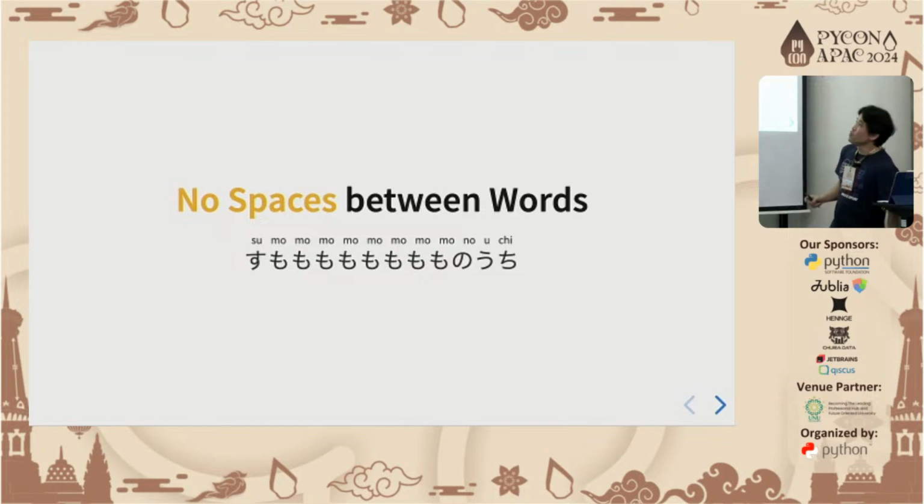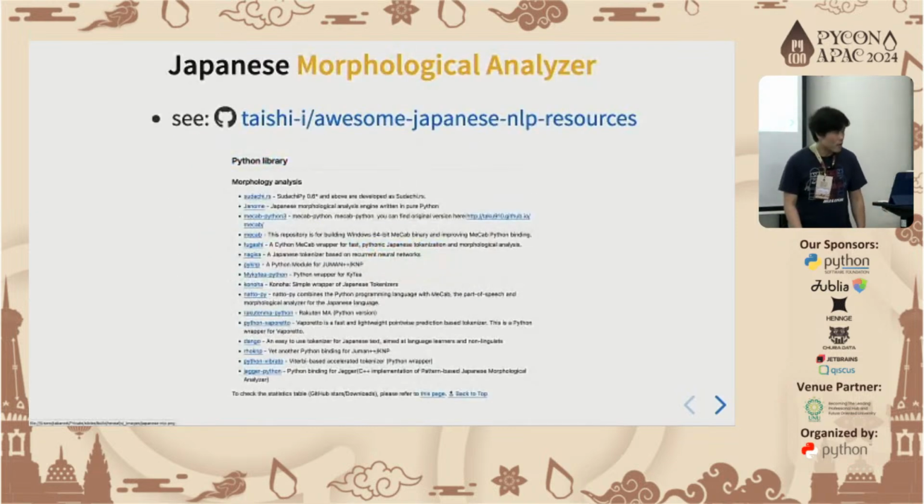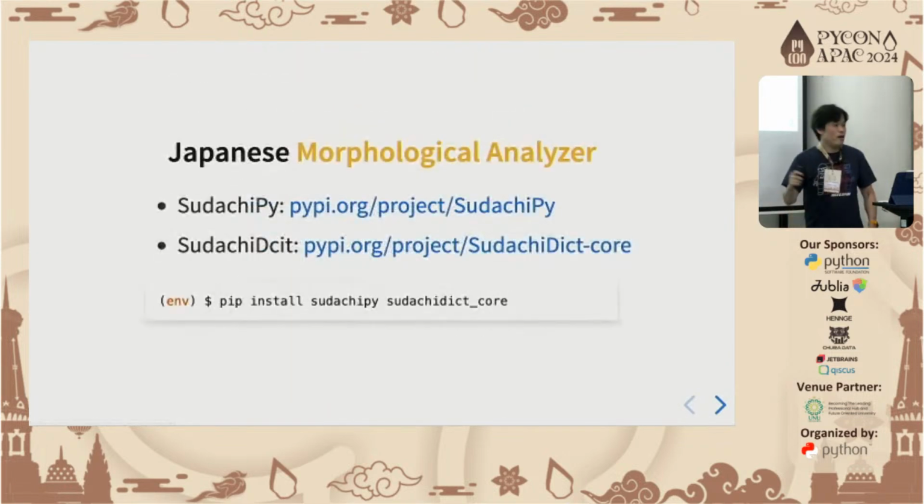Okay, next problem: no spaces between words. Japanese text has no spaces between words, and we use a Japanese dictionary to recognize words: which part is one word according to the dictionary. We use a Japanese morphological analyzer library for word segmentation. There are so many Japanese morphological analyzer libraries; please try them. In this slide, I use SudachiPy and SudachiDict. You can install them with pip install sudachipy and sudachidict_core.